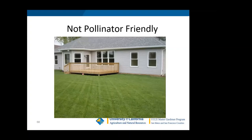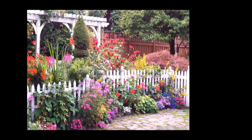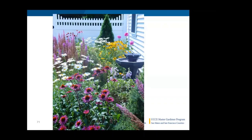This is not a pollinator-friendly yard. There's nothing here that's going to interest bees or butterflies or hummingbirds. This is a pollinator-friendly yard. This is a very small yard.